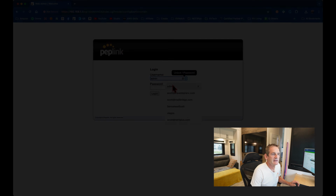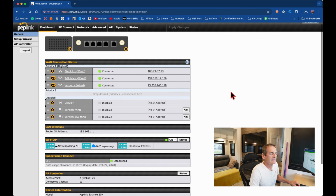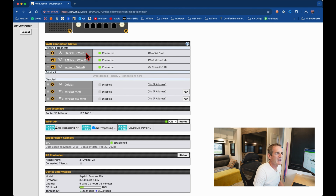Okay, so I showed you the physical setup of the existing Balance 20X up in the cabinet. So let me log in and I'll show you what it looks like from the interface. Here we go. So you can see here that I have 3 wired connections. I have Starlink wired in. I have the T-Mobile 5G service. I have that wired in. And then I have the Verizon business 5G service. I have that wired in as well.